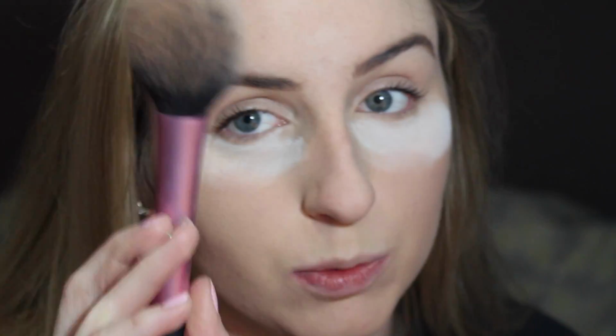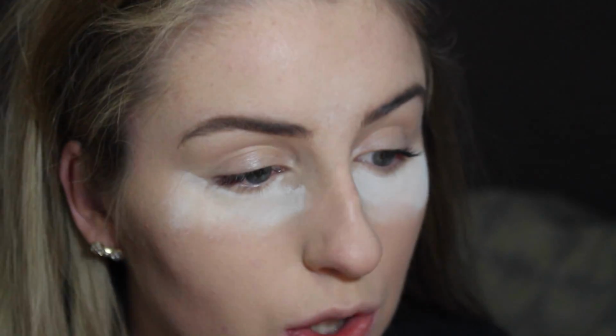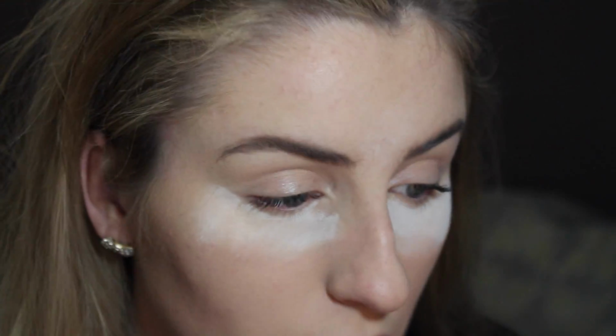Then I just take a blush brush from Real Techniques with the same bronzer, and I apply this to my forehead area because I don't feel the need to contour my forehead. I just like to put some bronzer up there so it matches. And then just a little bit on my neck, just to match everything.